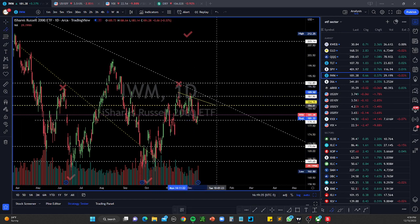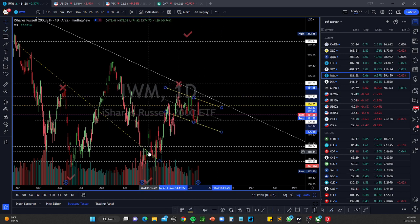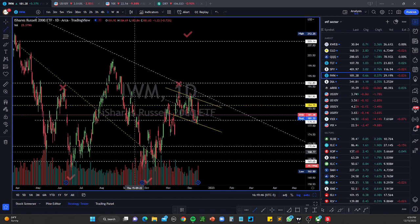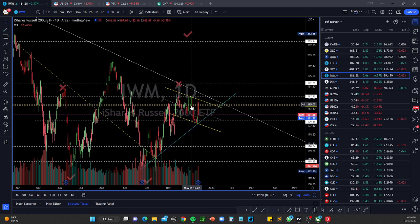If we just look at it this way, right? So it's holding on to this pattern. If this does bounce from here, we can get a push above. Otherwise, this is a break of a downtrend that I had drawn here before. Okay. So if this downtrend breaks, we're going to get a nice move to the downside from here on the IWM.